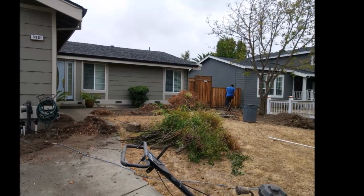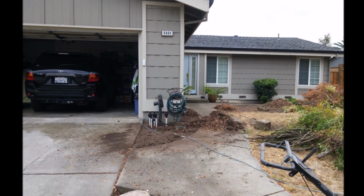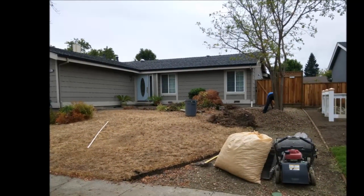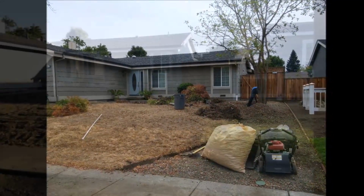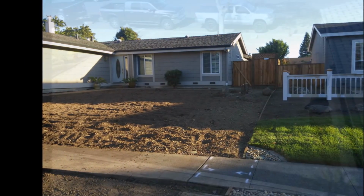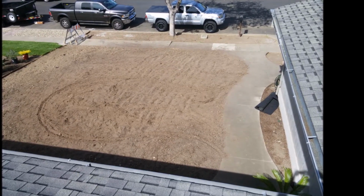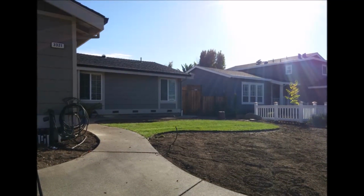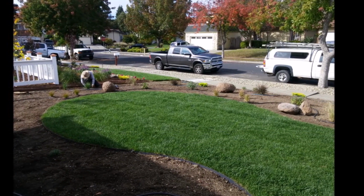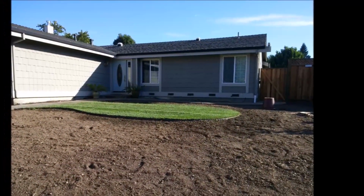So we had to find another company, and we ended up going with someone he had suggested, A1 Landscaping, Angel Maldonado's company, and these guys were on it. They came in, they took out the trees, the bushes, and all the concrete, they rototilled the front yard, they took out all the rocks in between the driveway, and we had a simple design of a little bit of grass. We like the rounded features of it.